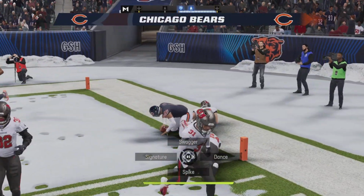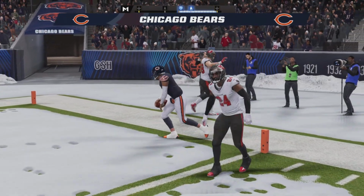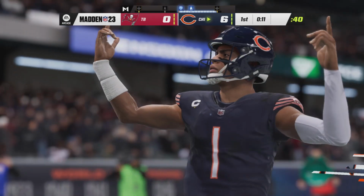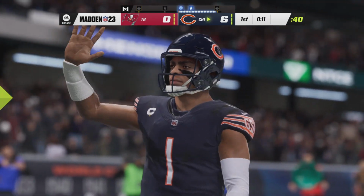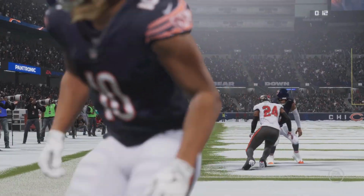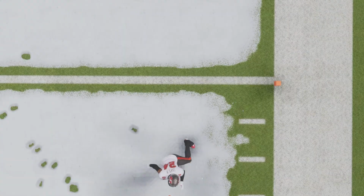And he is in. Touchdown, Chicago. Justin Fields taking it in from 4 yards out. And the Bears will claim the early lead as they're on the board first here tonight. An ideal start for them, really. You force the punt, and then you go down and score.